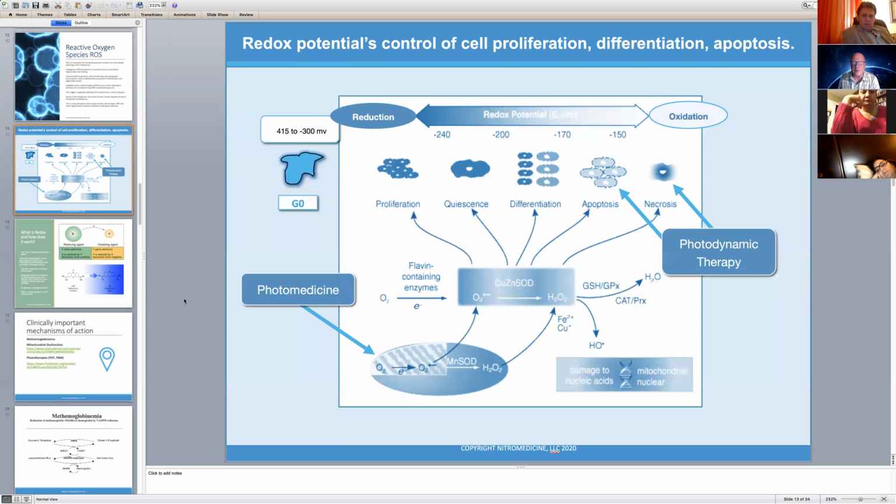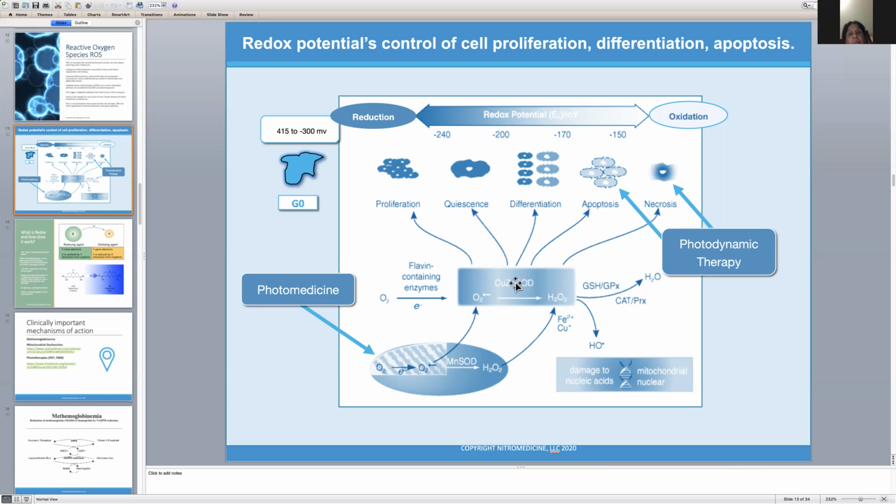So what does redox potential really control? And the answer is cellular proliferation, differentiation, and apoptosis. So in the proper electrochemical environment, or the favorable electrochemical environment, a cell will do these different things. It's sort of part of this balance that decides whether the cell is in a state of flux between coding for life and death, so to speak. And I guess this is really inflammation that controls the inflammatory processes.